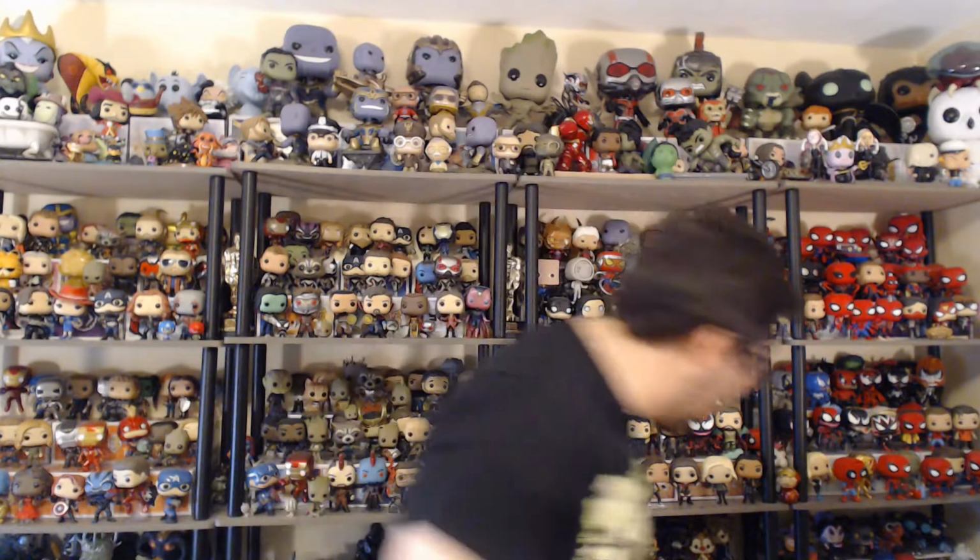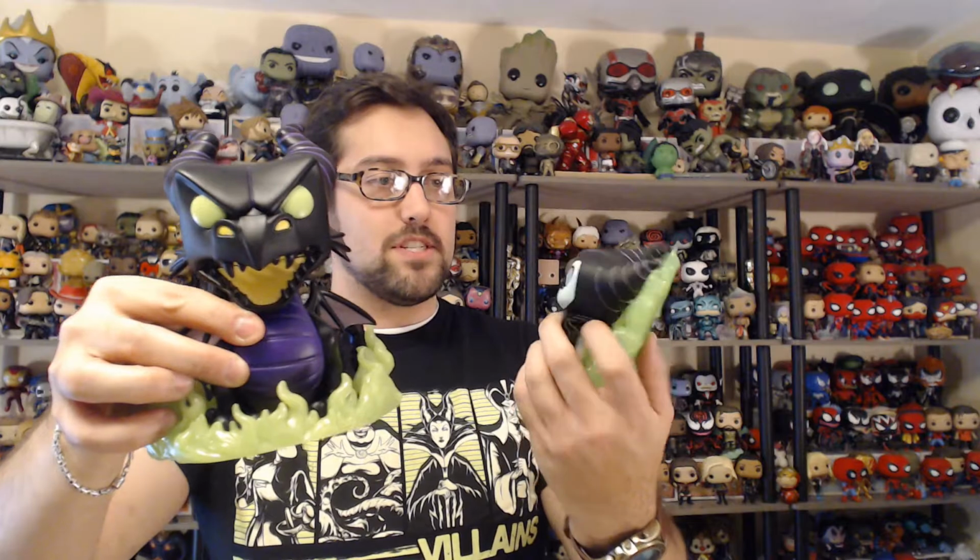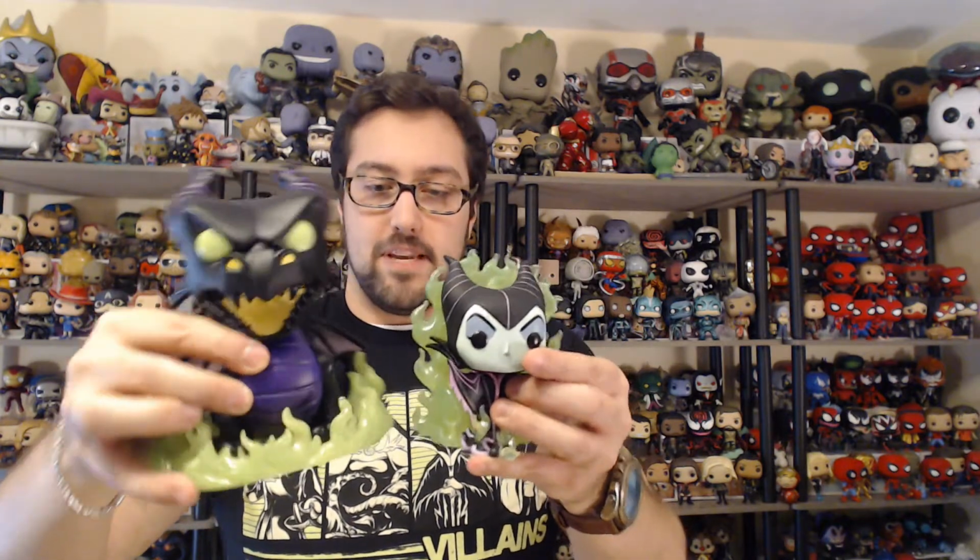And on her base. Give me one moment and let me grab her flamed version, so you can see them side by side. Because this is her right before she turns into the dragon. Which is beautiful. I'm so happy that they restocked her on the website for Hot Topic for the short period of time she was there, and I was able to snag one.